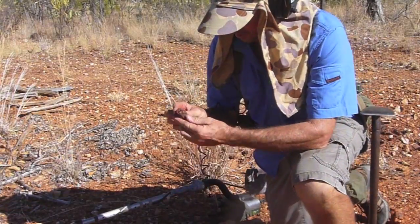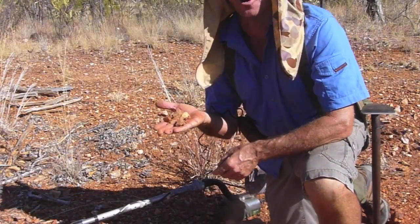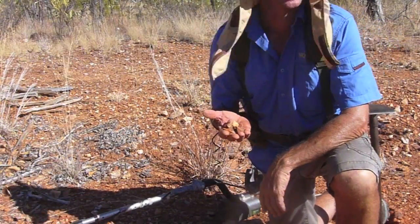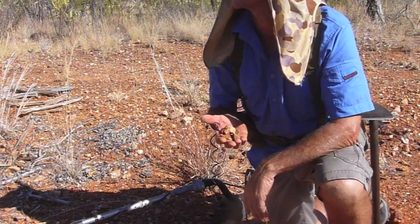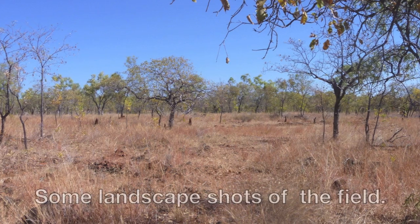For this piece here, it's just pure ironstone, bit of quartz attached. Typical ironstone quartz rubble all through this area. We haven't found any gold yet, but it looks promising, so we'll persist up the side of this hill and into this little saddle behind us and see how we go.